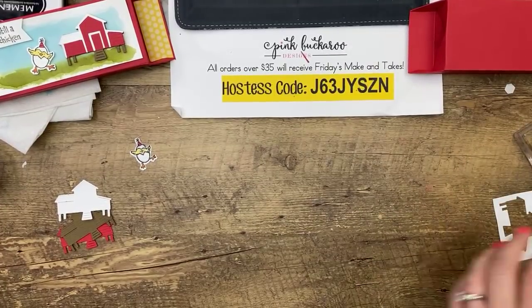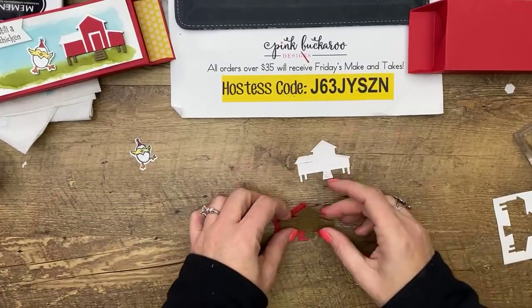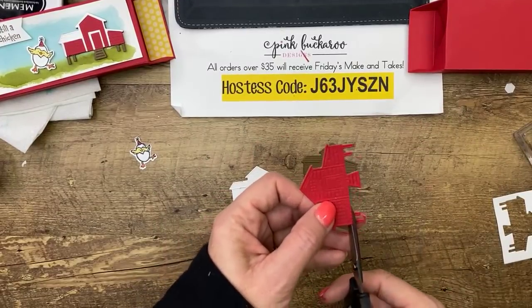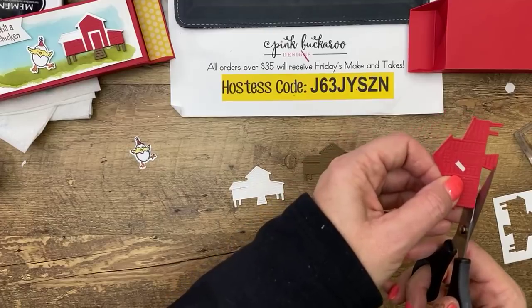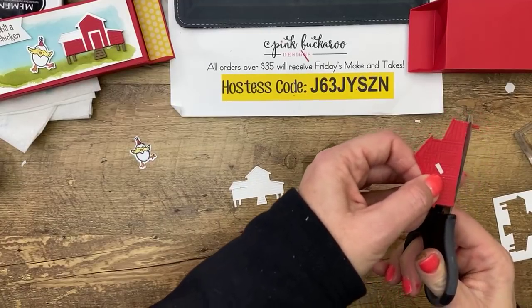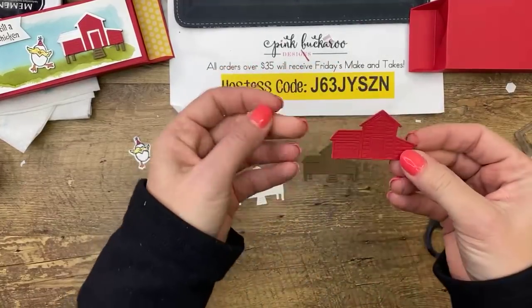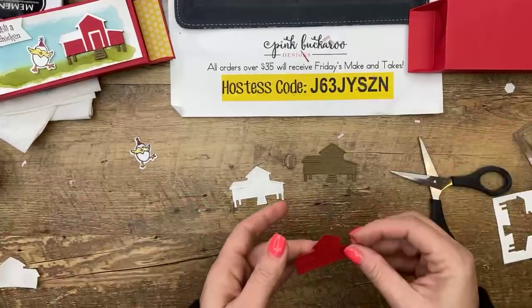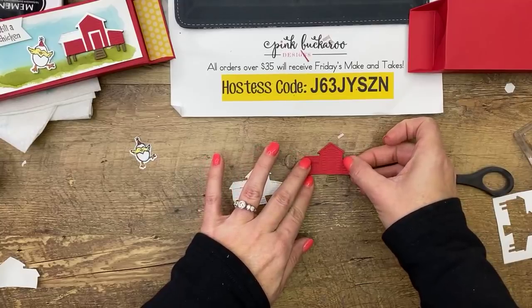Okay. Now, what we're going to do is we're going to start with the brown, the soft suede on the bottom. And I'm going to take my real red and trim off the legs on the red one, okay? Peel off that adhesive.